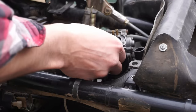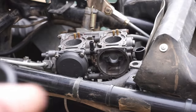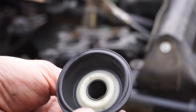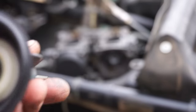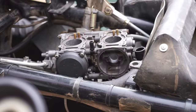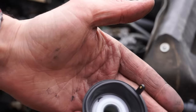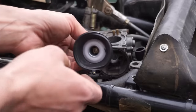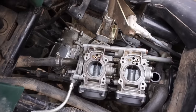Okay, now we can get this diaphragm out. And then we can get the new one. And I made a little brass one for this, but it wasn't working the best, so we'll replace that quick. It's the new diaphragm with the correct jet in there. Down like this. All right, new diaphragm is installed.